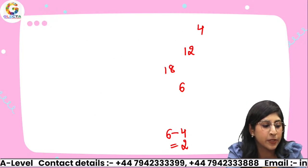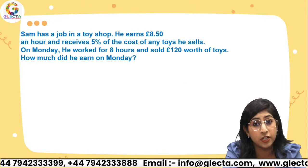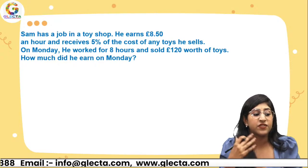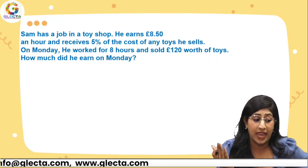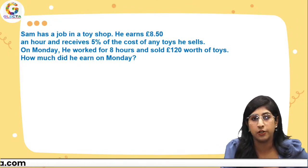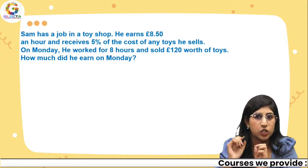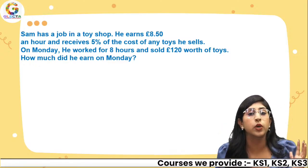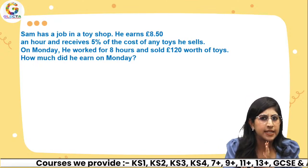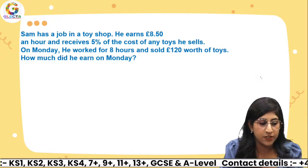Alright, let's start with today's topic. The first question. Sam has a job in a toy shop. He earns 8.5 pounds an hour and receives 5% of the cost. He worked for 8 hours and sold 120 pounds worth of toys. How much did he earn? Now let's take a challenge on ourselves. I'm going to solve this question with a certain time limit. You start doing it too. The timer will be running on the screen and let's see how I can do it very quickly. So time starts now.